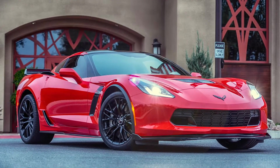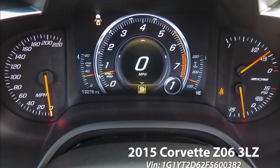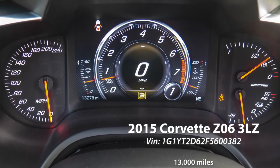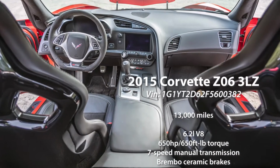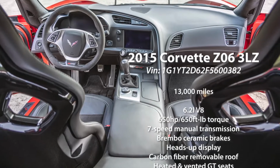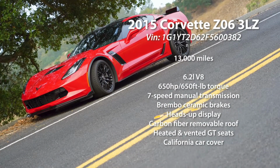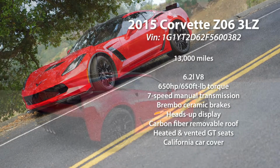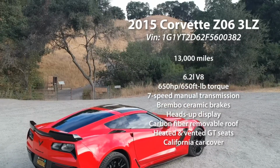With 13,000 miles, this 7-speed, 6.2-liter, 650 horsepower, 650 foot-pound of torque Z06 has been meticulously maintained, including a recent full fluid service. With the 3LZ package, it has a luxurious interior with heads-up display, bucket seats, and a removable hardtop. Heavily optioned, this is going to make somebody very, very happy.